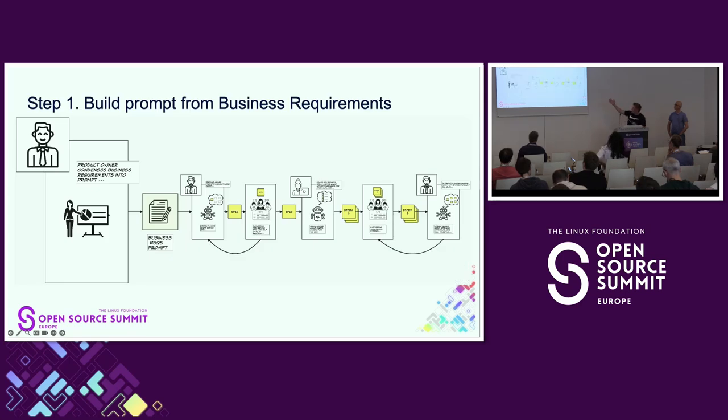Now we'll go through the step-by-step process. This is the enhanced process. Martin showed the current state of play, and here's where we introduce the two LLM agents. What you're seeing here is the agents taking some of the workload off the PO and helping the team as well, enhancing the team.